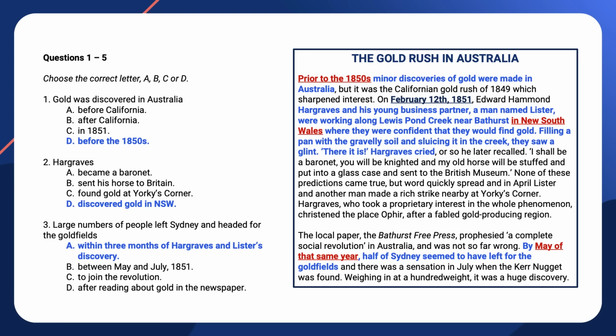Here we go. Look at the underlined words in the text, starting at the top, prior to the 1850s. Prior means before, so the answer to number 1 is D. The other dates are distractors.